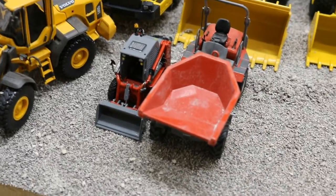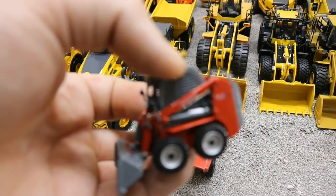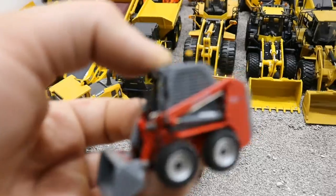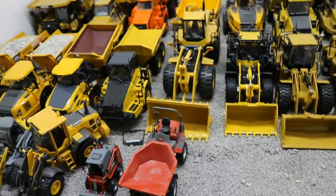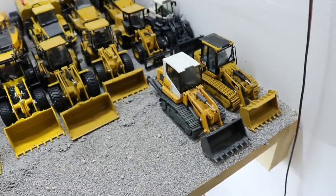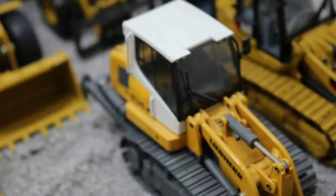Well, the two little Newson models. It's a nice little skid steer. It's my only skid steer. And then the little bucket dumper. Track loaders, I've got the 634 Liebherr. It's a nice model. And the 963.